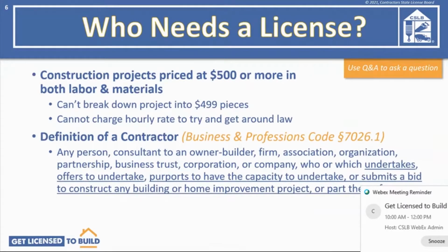First, we'll take a look at who needs a license. Here in California, a state contractor's license is needed for all construction projects priced at $500 or more. That total includes both labor and materials. The law doesn't let you break down a project into $499 pieces. It's the entire project. Also, you can't charge an hourly rate to get around the $500 threshold. If the hourly cost times the number of hours for the job totals $500 or more, you need a contractor's license. So what is the definition of a contractor?